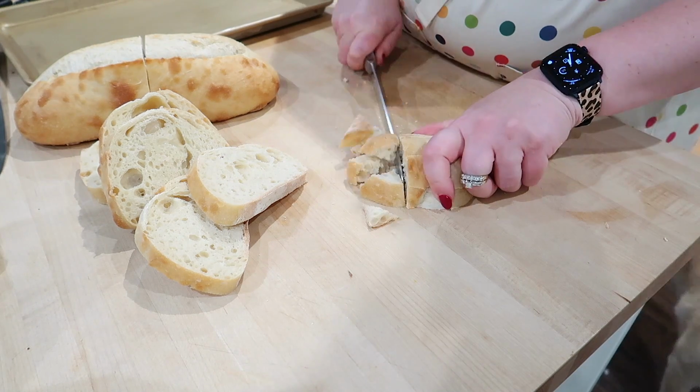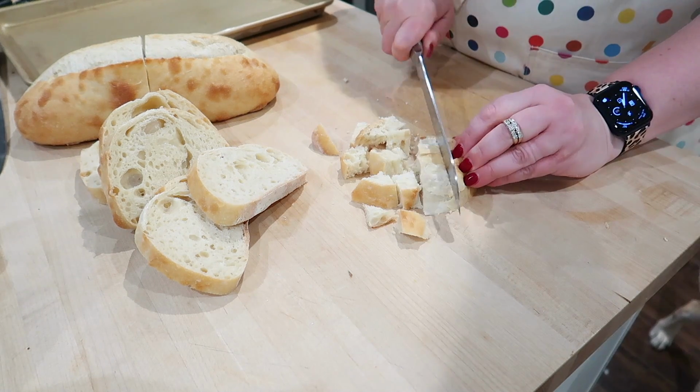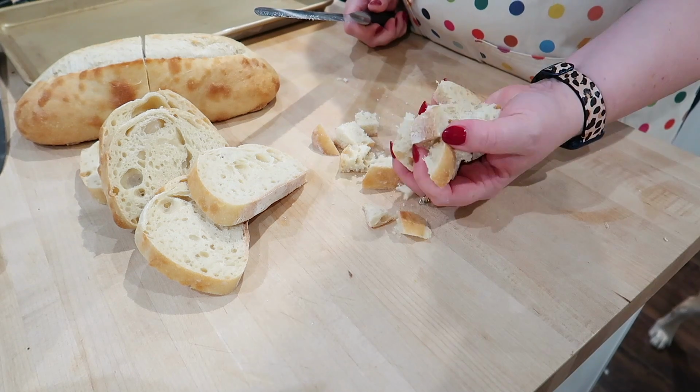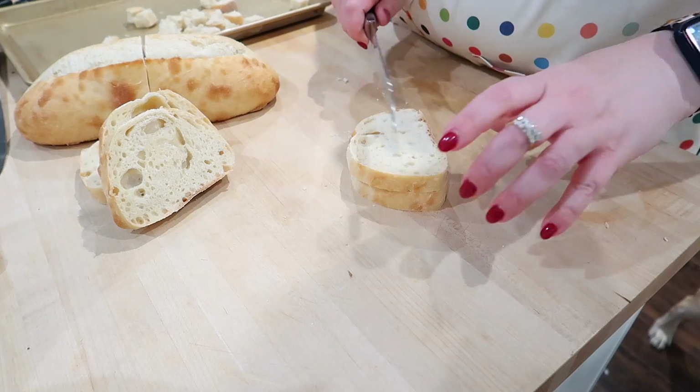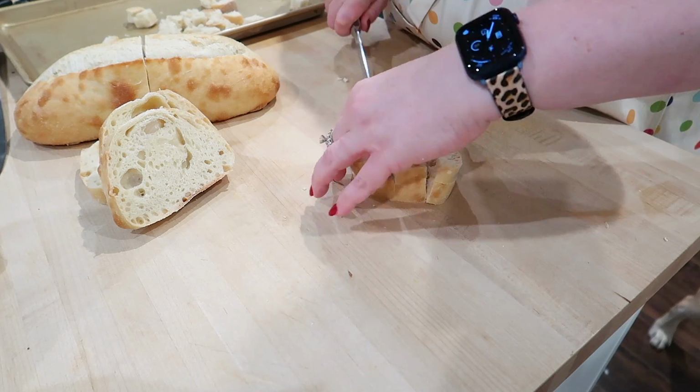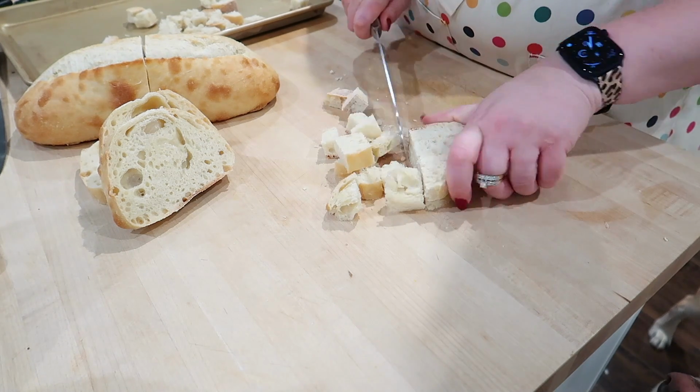And one year I did end myself up in the ER because I cut my finger bad and needed stitches with a serrated knife. So just be careful.